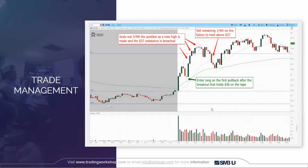This is what the stock looked like on the 1 minute during the intraday first hour from 9:30 to 10:30. And you can see this 35.20 level, the 2 minutes prior to the open, starts to consolidate there. Immediately off the open, it breaks out on good volume. And then this first major pullback is where we're going to get long and look to scale out.